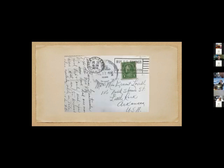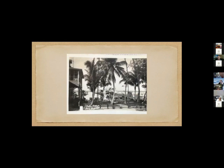This is a postcard, also with the steamship service from the United Fruit Company going through New Orleans. And here's the front of it. So this is the wharf where you took off on the ship.